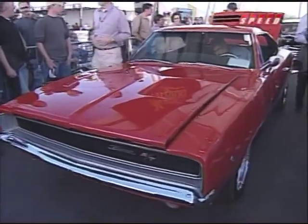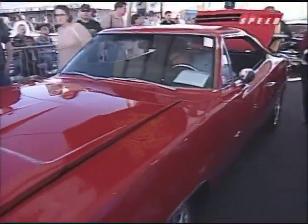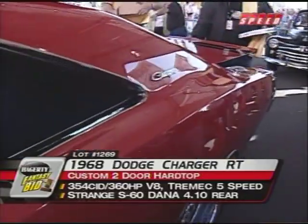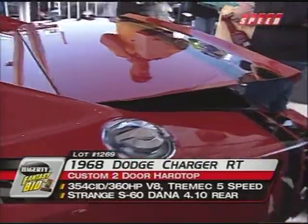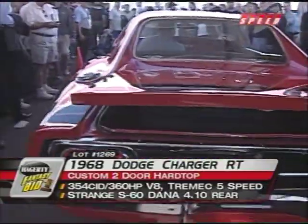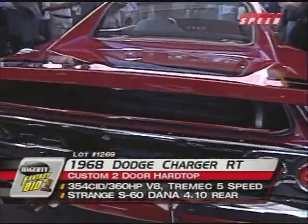And it is time for our next Haggerty Fantasy Bid car. This is lot 1269, a 1968 Dodge Charger R/T custom two-door. All right, what do you do when you find a car and the original 440's long gone? Well, you turn it into a mean machine. That's exactly what's happened here.